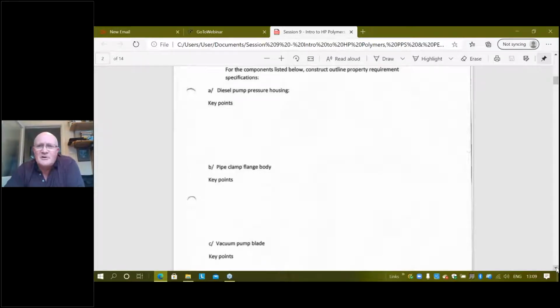Picking out the key points before you select the material is critical to the correct selection of an engineering or high performance polymer. In the case of a diesel pressure pump housing, it would have been an aluminium die-cast alloy product, and the wish is to switch it to polymer. The key point there will be tensile strength. You're going to need good tensile strength on the top of a diesel engine, and good heat resistance. You're also going to need very good chemical resistance at elevated temperatures. So there are a number of key points I put straight in there.